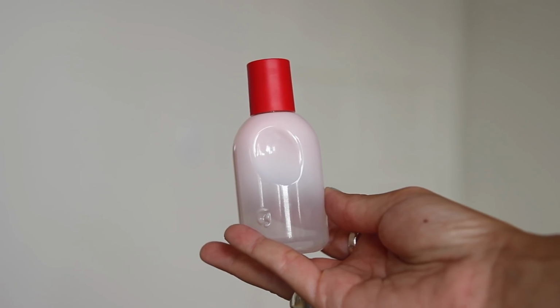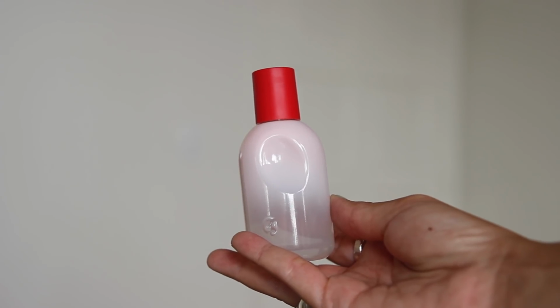Love that. So there's a new fragrance love in my life, and it is Glossier You. Again, there's another blog post on this describing it a little bit better than I know I'll be able to in a video. I'll pop that down below as well.